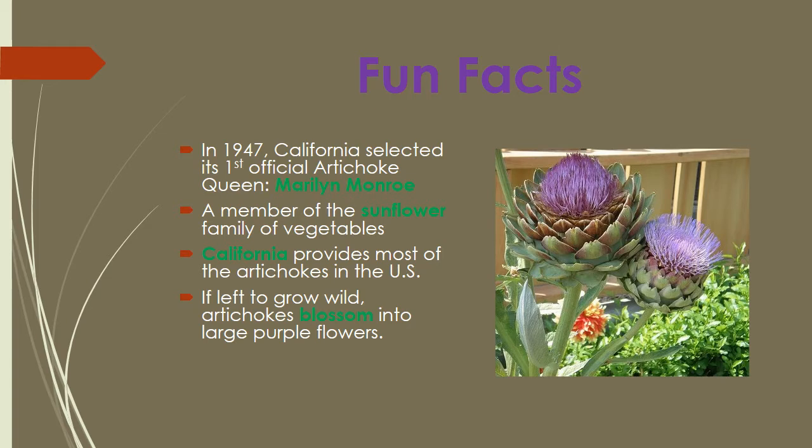All right, now it's time for a few fun facts. In 1947, California selected the first official artichoke queen, who happened to be good old Marilyn Monroe. Also, a member of the sunflower family of vegetables, right? And you can see why. I mean, take a look at the picture. There is an image of the artichoke plant in full bloom. See how pretty it is?